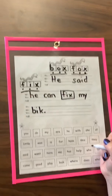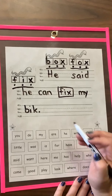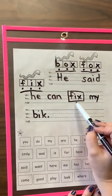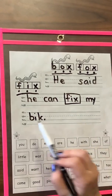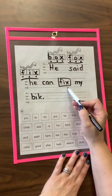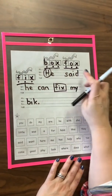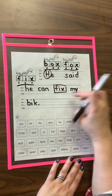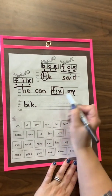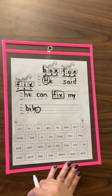I also tried to use one of our star words. You don't copy my sentence, you write your own sentence. Mine is, he said he can fix my bike. So you make sure you do your own sentence. Use the word fix. Make sure your sentence starts with a capital. Make sure you have spaces between your words. Make sure you have lowercase letters. And don't forget an end mark at the end of your sentence.